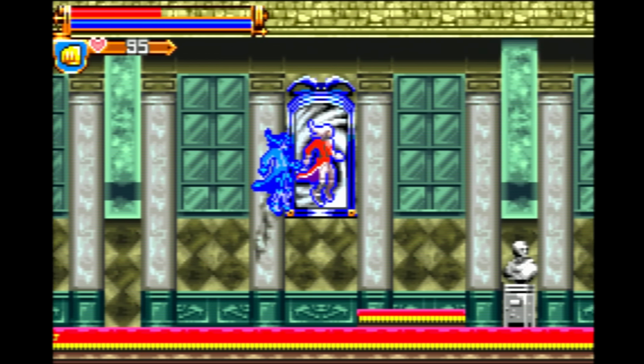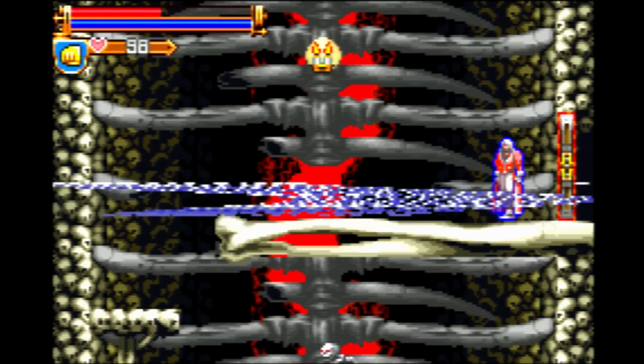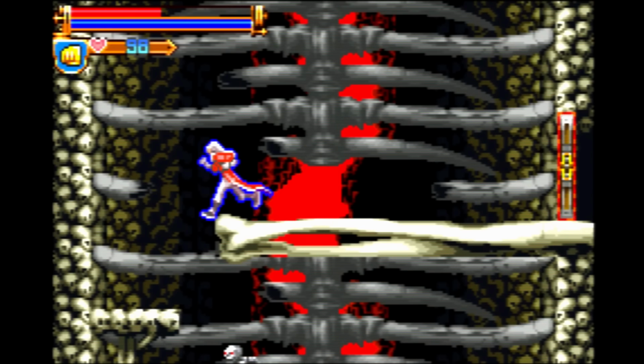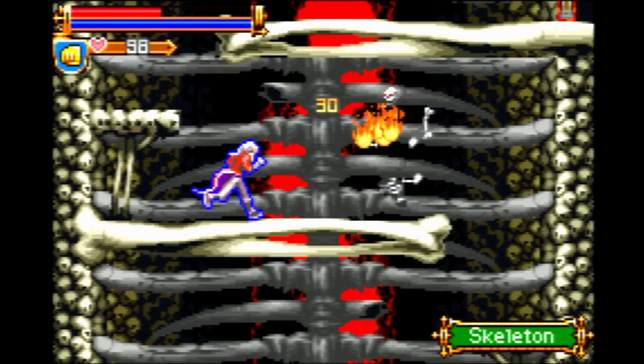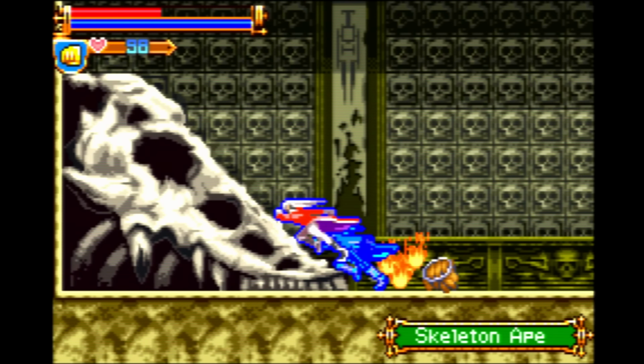And then I decide to head to another part of the castle, the Skeleton Cave. And yeah, that's a lot of bones, just bones everywhere. Some even walk amongst you. I noticed this skull, and if that doesn't feel like a reference, I don't know what does.